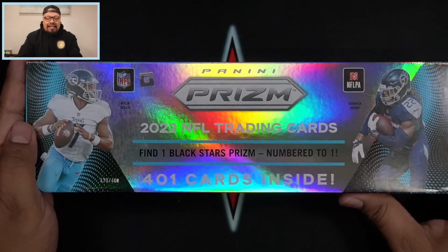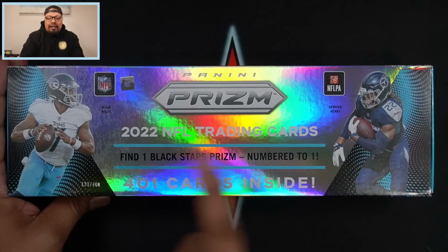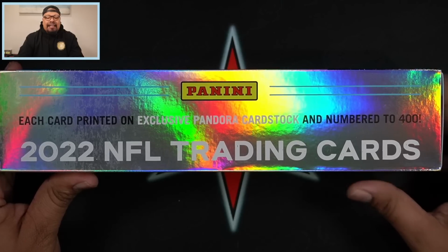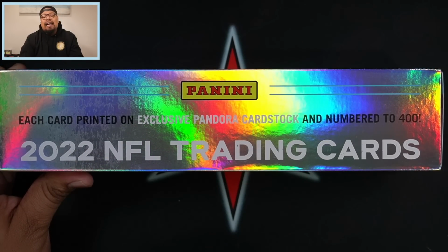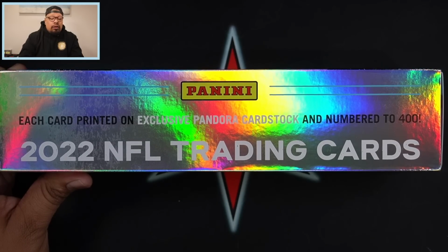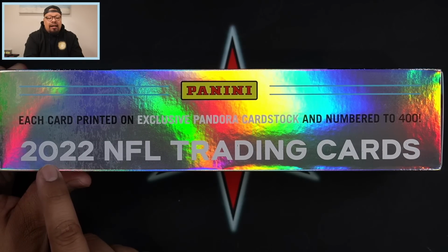So here it is. Nice little hollow foil around the box. We got Malik Willis and Derrick Henry as the cover boys when it comes to Prizm this year. We're going to flip it over to the side. Each card printed on exclusive Pandora card stock and numbered to 400. So every single card in here is numbered to 400. So guaranteed a Brock Purdy numbered card Prizm Pandora. That is pretty awesome right there.